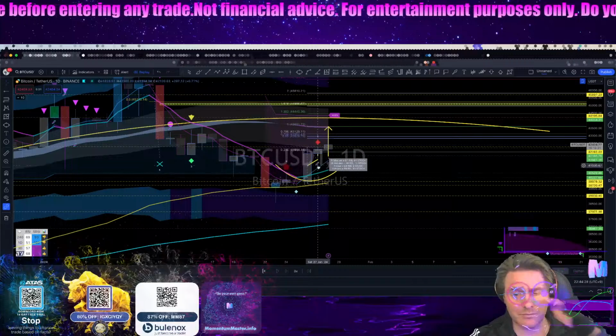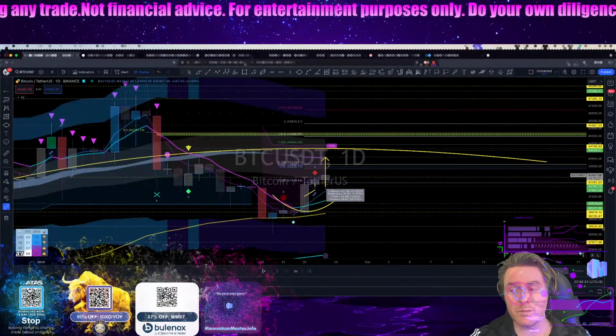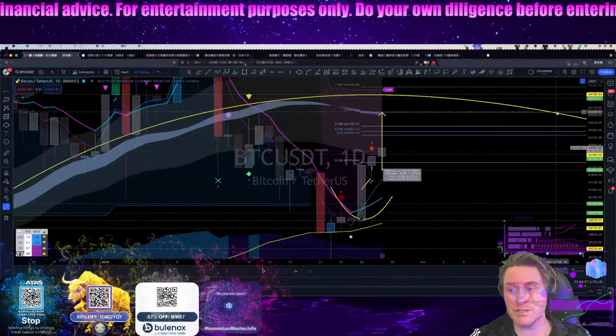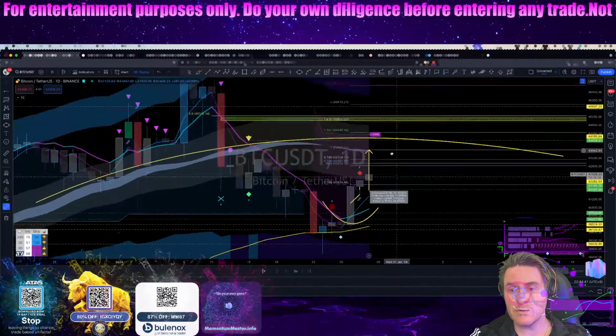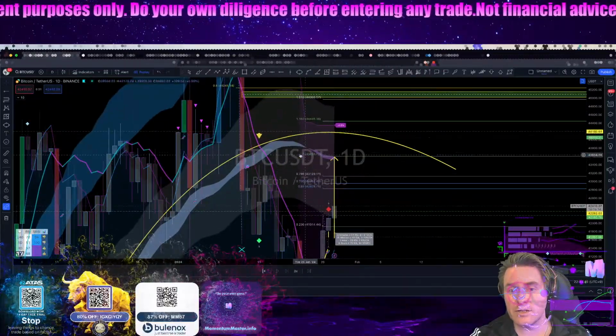and also getting a cross-up event of the baseline. So this is pretty bullish. A lot of bullish insinuations here. Now if you come up to this 43.6 zone, something to look out for is this cloud.